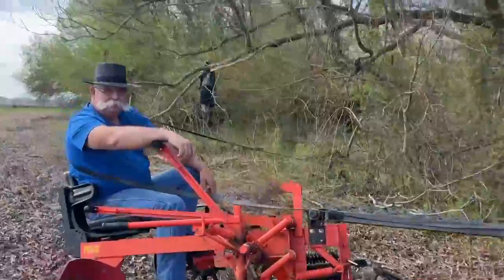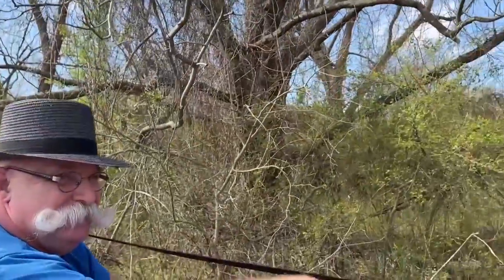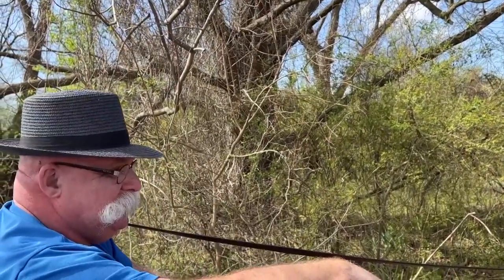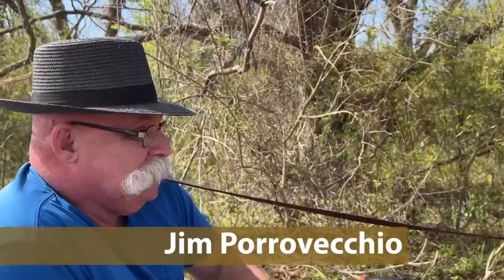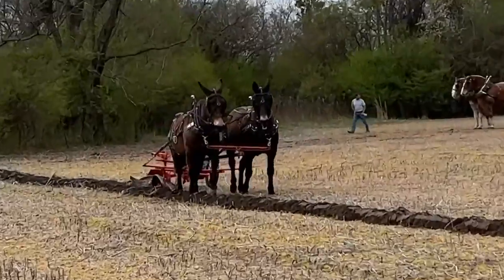Pretty long furrow, isn't it? It is. It's a long ways from one end to the other. Yeah, it goes on for quite a while. Mules are getting a workout. They are. It's a warm day. It is warm. And the sun comes out shining on them. Yeah, it's warmer than it's been. It's still haired up too, and that doesn't help anything.